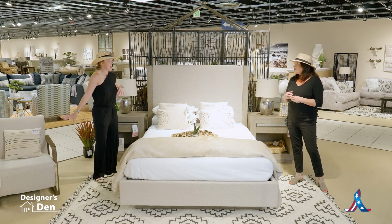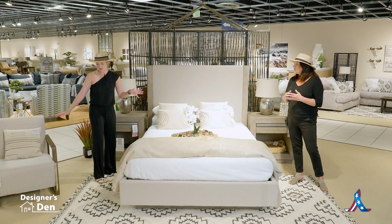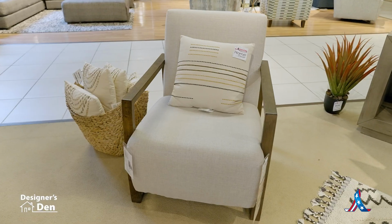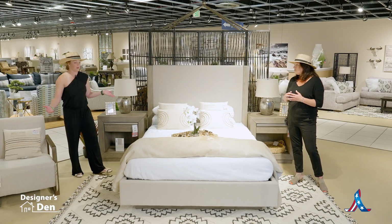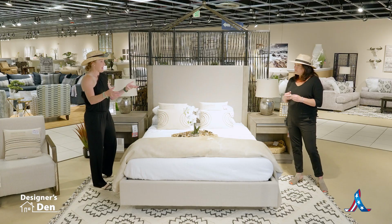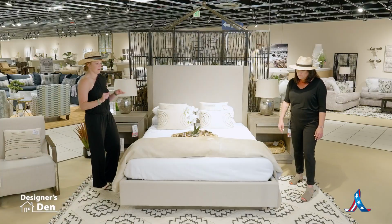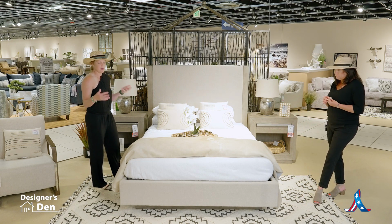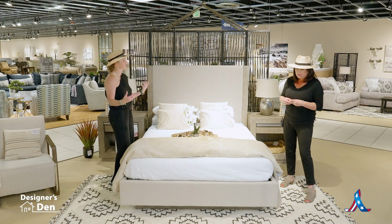Also, maybe bringing in a seating area in the bedroom would be great for extra seating, putting on your shoes or anything like that. But this ties in really well too because it has that upholstered back with the rustic and the wood arms, but very simple and clean lined. And then also this rug. Love this rug. Again, you were talking about texture, but very simple. Again, monochromatic, still has little tassels, and ties in with a little bit more of that rustic side of this style.